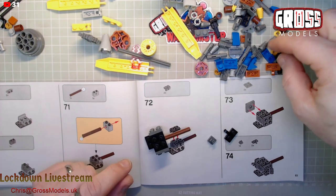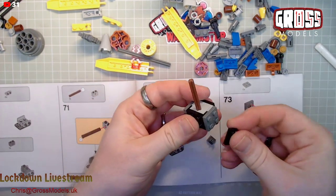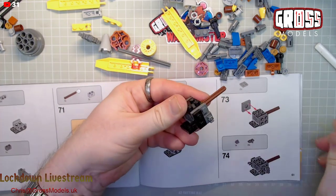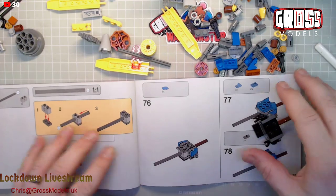What else do I need? Another one of those. Looks like that. So that goes on there facing backwards. That one goes on there facing backwards. And that one goes at the bottom like that. And that was instruction 74. So next up is 75.